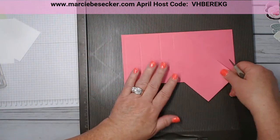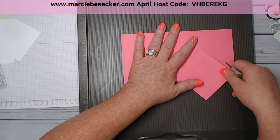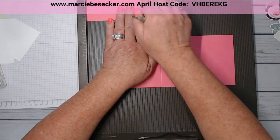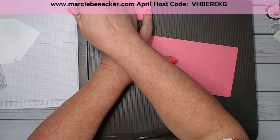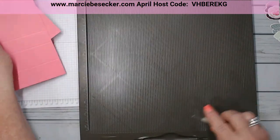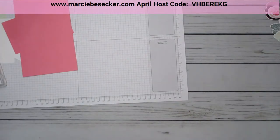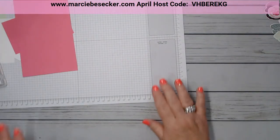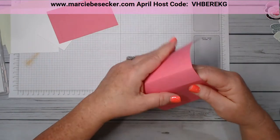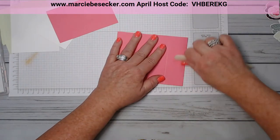Then your smaller piece, same color. When you look at the PDF, this color is the base right here. So the base here is 3 by 4 7/8. And again, you're going to do the same scoring for just 2 3/8 and 1 3/8. So that's all the scoring you need. All right, so the difference is we're going to do DSP. So you don't have to worry about what side you're going to be stamping on, because we're not stamping. Okay, so just let's score our box.